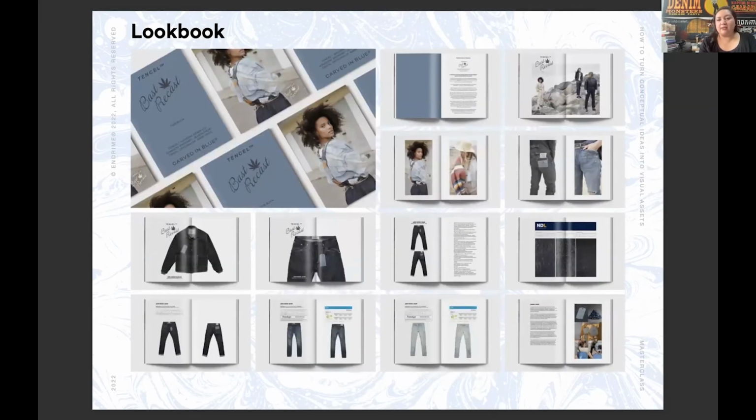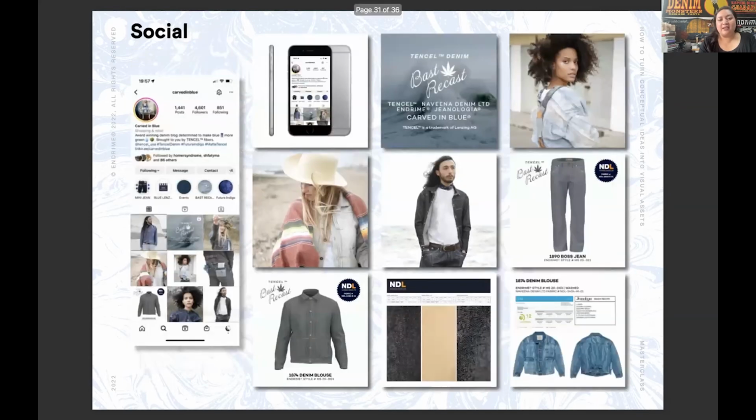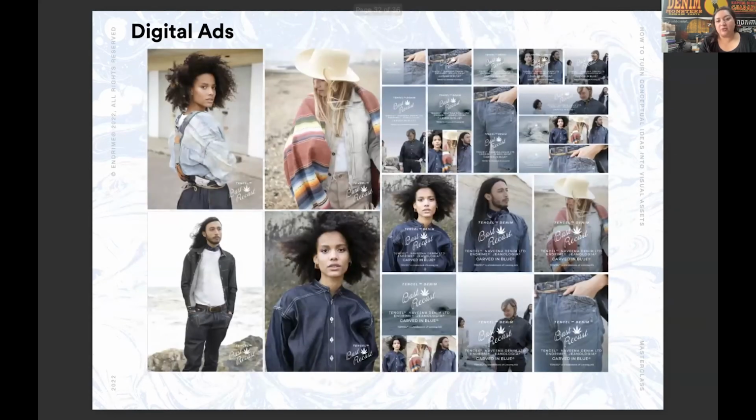Then this is the lookbook that we did, but it was more of an information one. So it is basically wash recipes and genealogia, EIM scoring, and about the fabrics. And then this is the social media rollout that we did. This was for digital ads that we did. So all of these went out on a few online publications.